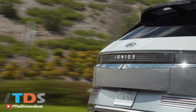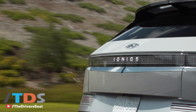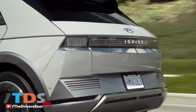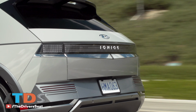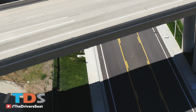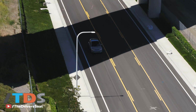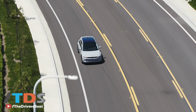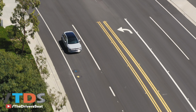Other vehicles you could compare this to, for example, the Volkswagen ID.4. Hands down, I would take this over that. The Toyota bZ4X, I like the Toyota brand, but they've had some problems and had to recall those. So today, I would say I would take this over that.